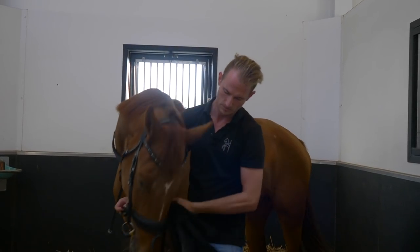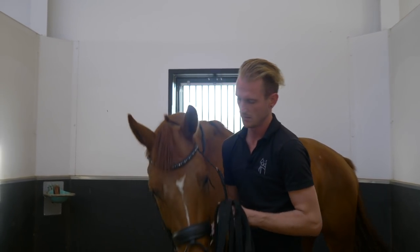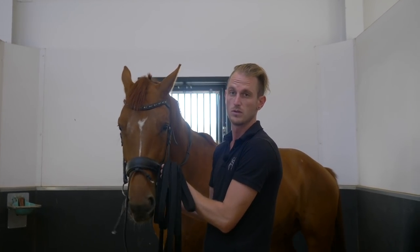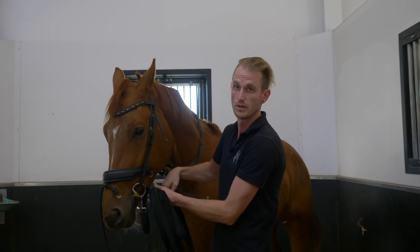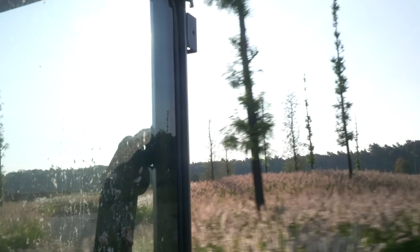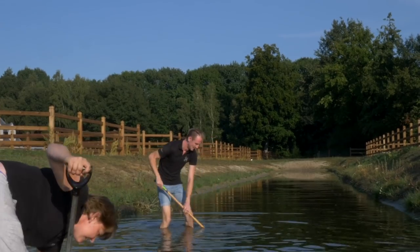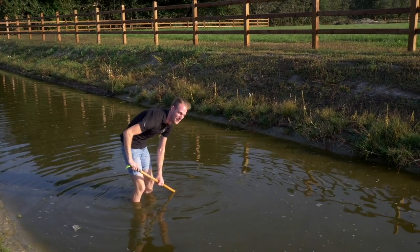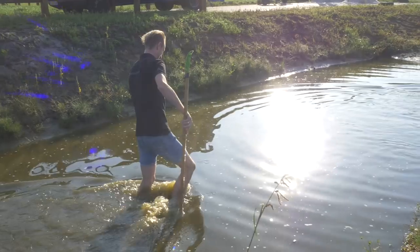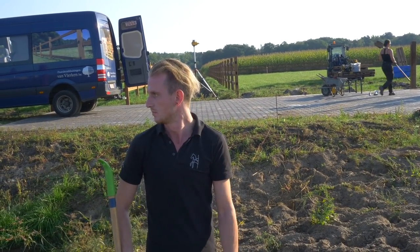Mason, we also let him swim. It was now the third time, I think, we did it with him. The first 2 days it was a little bit difficult, but now he was easy and he went into the water the first time. And yeah, we try to do it with all the horses, also the young horses. It's something different, it's good for their mind. Mission accomplished.